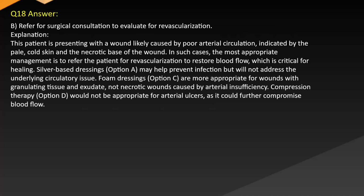Answer. B. Refer for surgical consultation to evaluate for revascularization. Explanation. This patient is presenting with a wound likely caused by poor arterial circulation, indicated by the pale cold skin and the necrotic base of the wound. In such cases, the most appropriate management is to refer the patient for revascularization to restore blood flow, which is critical for healing. Silver-based dressings, option A, may help prevent infection but will not address the underlying circulatory issue.